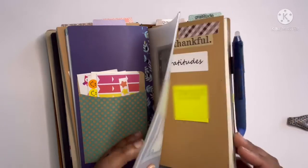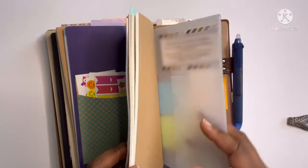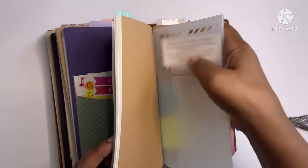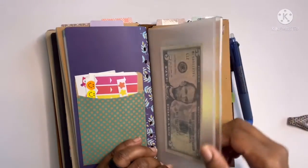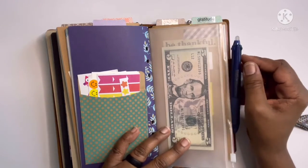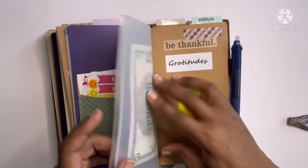This little insert came with the Traveler's Notebook as well. It just has these card pockets. There's three card pockets on this side, and then a long pocket on this side, and then a zipper pocket here. I just have a $5 bill in there in case I'm ever somewhere at a church service, maybe I don't have my purse, maybe I don't have any cash, and I want to give an offering or something. Then I have $5 in here, so I just keep that in there.